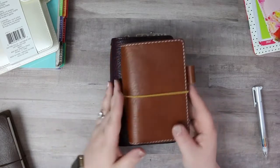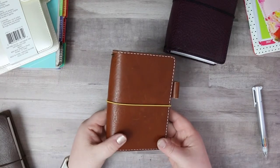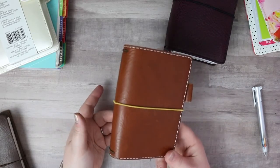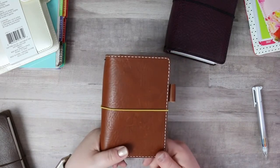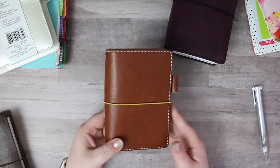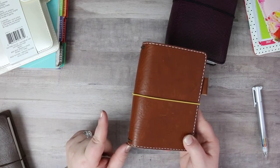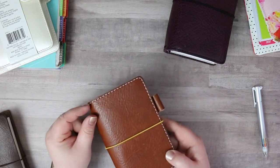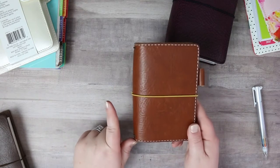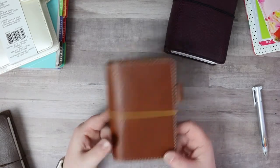Now from here you do have the pocket size ring bound planners. I personally don't have one. If I would have planned this video out, I could have borrowed one from my friend Jamie. She has a pocket size Malden from Filofax, but you're looking at probably another inch width wise. Height maybe a teensy bit taller, but definitely about another inch width wise, because you need to account for those rings. But this is actually the size of the insert.